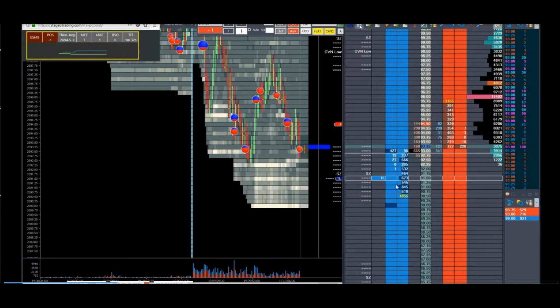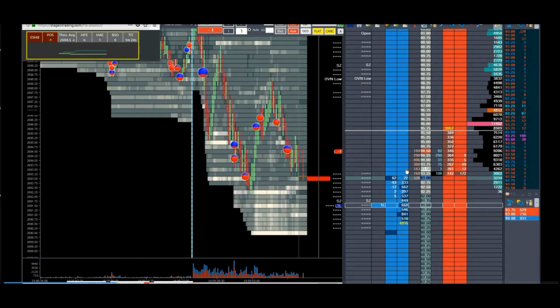Okay, I'll back this up a little bit, I really want to make this point here. Let's see where we get here into these 93s. I want you guys to pay attention what's being bidded here and what's actually trading into the price of 93s. So let's stop right here.